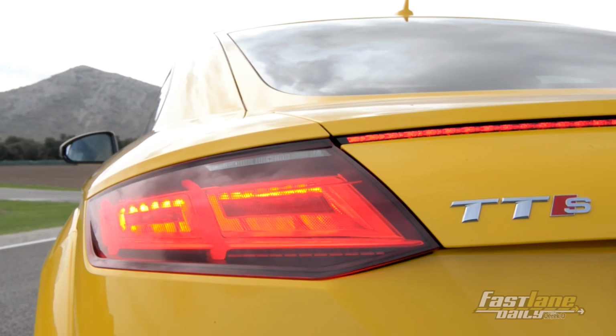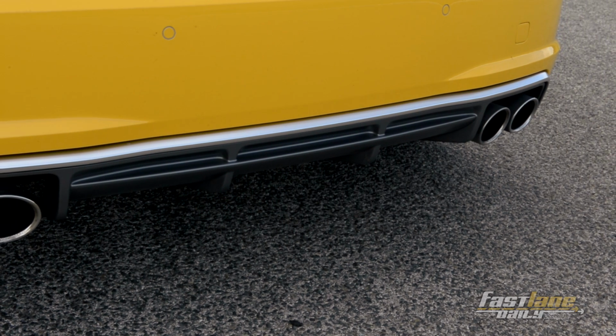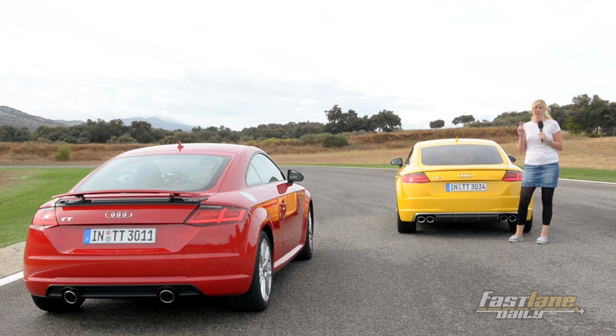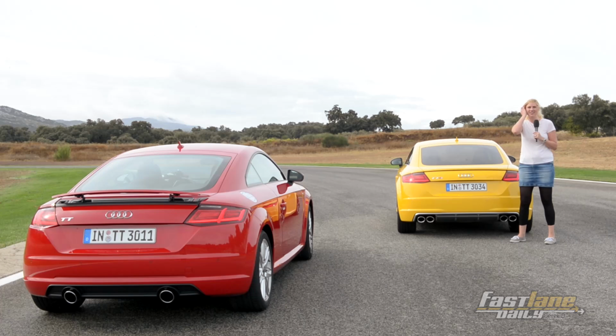I am happy about the full LED rear lights and about the 4 exhaust pipes. Why am I happy about it? Because the regular TT also has exhaust pipes, of course, but only 2 of them. And they are now put in the center of the back. I think the car loses somehow its aggressive look.